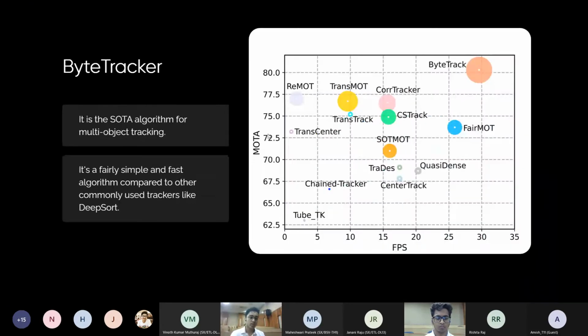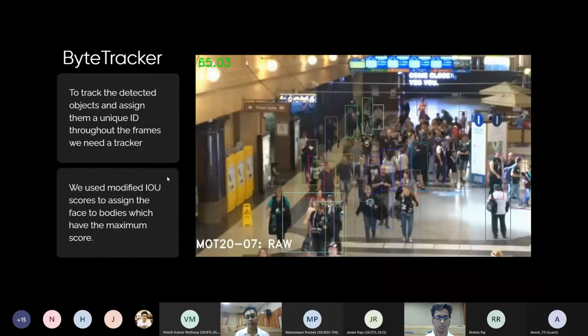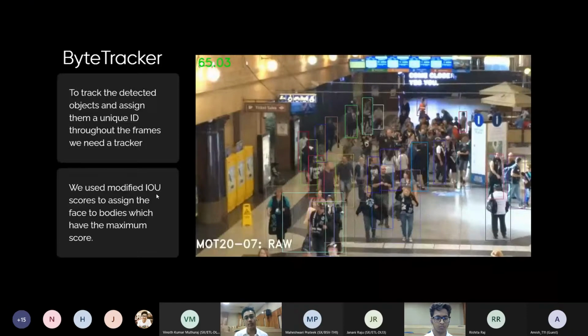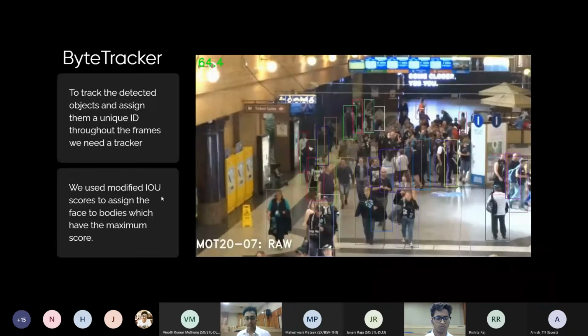Next, we used the ByteTrack algorithm. We tried multiple trackers, but this seemed to perform the best. That is, it had very stable re-identification IDs across frames. And as you can see in the graph, it has one of the best FPS and score on the multi-object detection benchmark, MOTA. Next, we used IOUs to assign each head to the bodies in the frame, if possible, by checking the area of overlap.